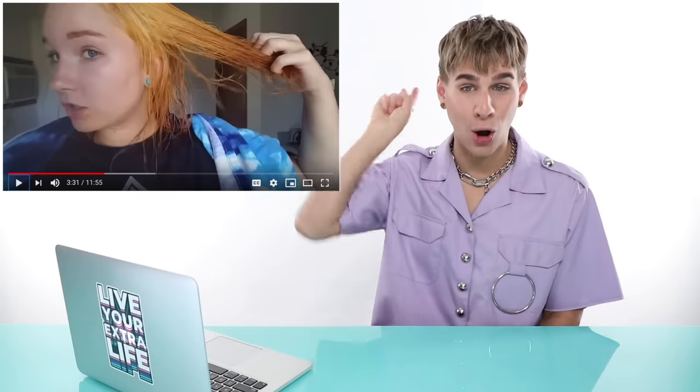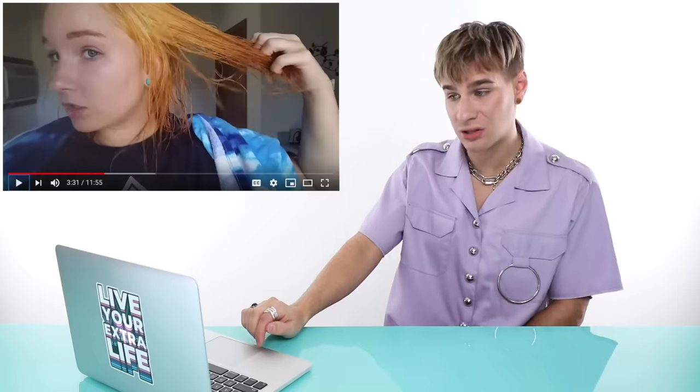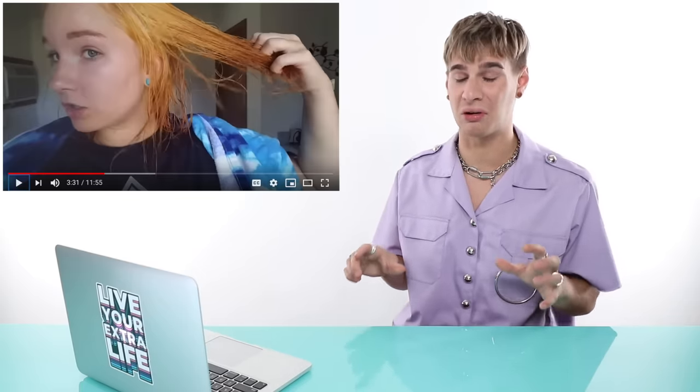It looks a whole lot better, right? And she didn't bleach her roots, it looks like to me, so that's awesome. Her ends look a lot better. I think she needs to lighten it one more time, and this is unfortunately gonna be a very, very stressful thing to her hair. Her hair is gonna be like, no, don't do it to me anymore. But I don't think I wanna bleach my hair again.